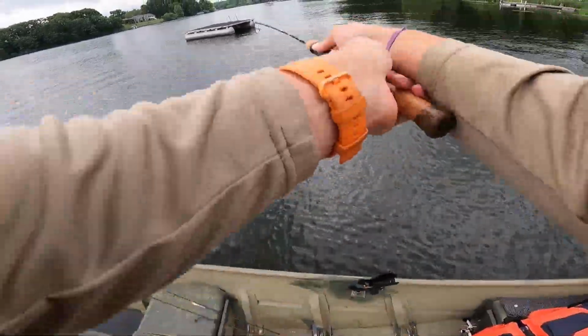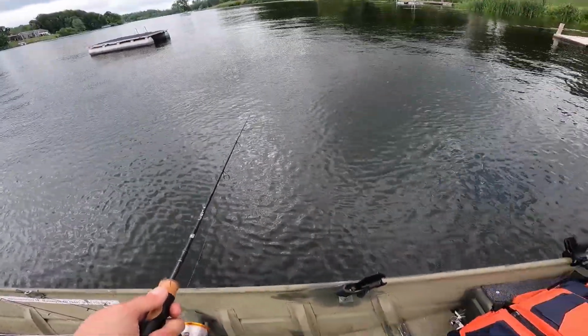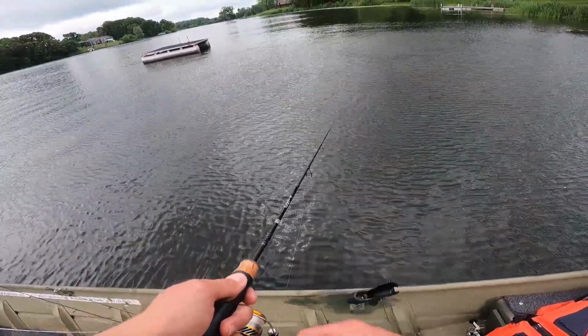Oh man, I just felt a tick in my line. It was sinking and I had a bunch of slack in there. Tick, and I set the hook really hard. Oh, that's funny. He jumped clear in the air.